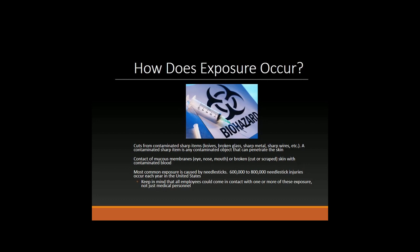Most common exposure is caused by needle sticks. 600,000 to 800,000 needle stick injuries occur each year in the United States. Keep in mind that all employees could come in contact with one or more of these exposures, not just medical personnel.